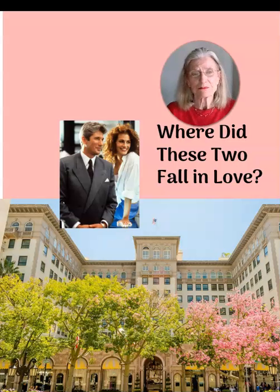Okay, so here we are where these two people fell in love. In the movie Pretty Woman were the scenes filmed where a girl named Vivian Ward, played by Julia Roberts, and the handsome businessman Edward Lewis, acted by Richard Gere. This is where they fell in love. This beautiful building is actually the Beverly Wilshire Hotel in Beverly Hills, California. And to this day, thousands of tourists visit the hotel to check out the place where those very memorable romantic scenes took place.